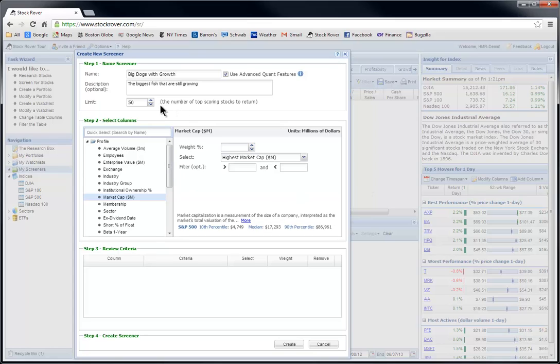One thing you can do that's quite nice is restrict here. You see the limit, which is set at 50, the number of companies that will be returned. So even if my criteria allows way more than 50 companies to pass, I'll only see the best 50 ranked 1 to 50, which is nice. That's the basic advantage of quant. So let's go and build this screener.